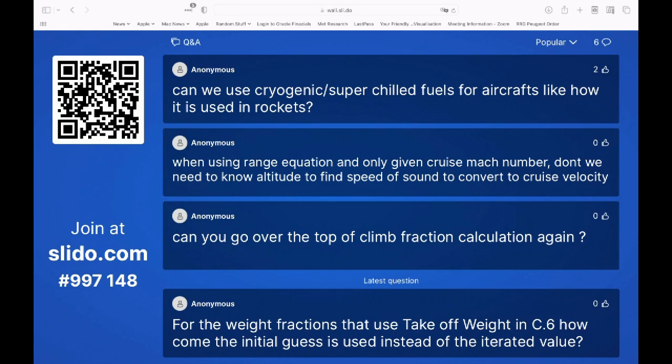When we're using the range equation, yes, you do. That's why I gave you cruise altitude. Just as a simple starting point. And that just helps it. You know, these are first order calculations. You're going to be off by 5-10%.